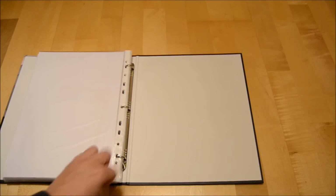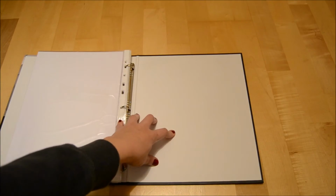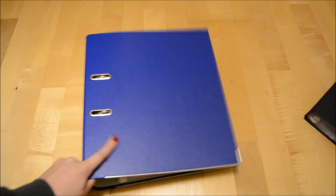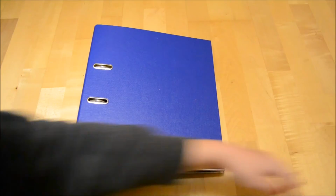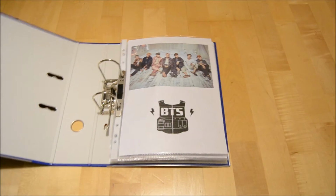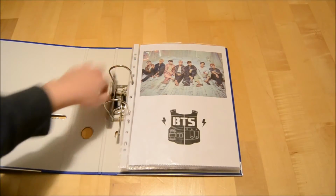So normally if you watched my videos before, here would come like BDS and all my rest of the stuff. But I have moved them to a new binder because it was too full. So normally you have like those fancy binders that you can buy online, that I have like these special rings and all this stuff. I don't have those because I'm poor. So I used an ordinary binder in blue because blue is my favorite color, and I put in all my stuff. And it's working pretty fine.